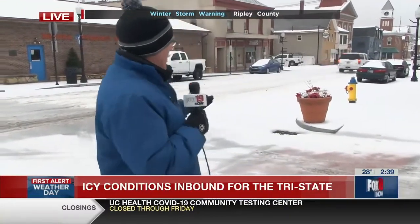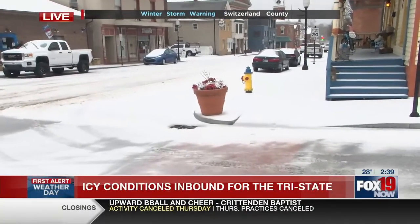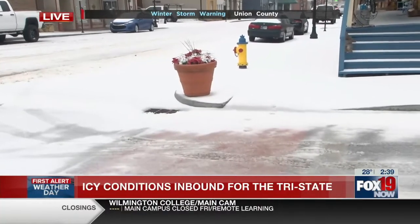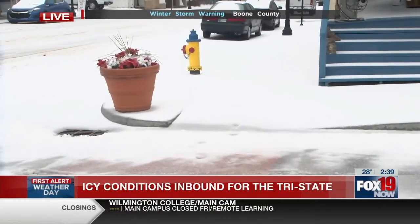Yeah, Rob, here in Dearborn County, still waiting to see snow flurries. Still ice pellets hitting us here with a pretty strong wind. This is downtown Aurora. Just a couple of cars going by here within the last hour. Only one set of footprints on the sidewalk. I think people are taking the notion that, hey, if you're going to go out, you're going to drive. You're not going to walk around.